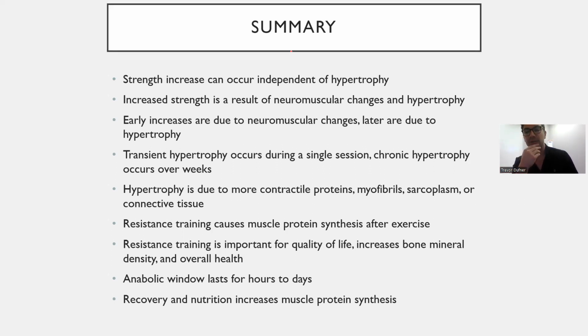Resistance training causes muscle protein synthesis for exercise. So resistance training stimulates muscle protein synthesis. Resistance training is important for quality of life, increased bone mineral density, and overall health. And so this is actually what my thesis was on in my master's, was that yes, cardiorespiratory health is becoming a great track of long-term health and lower mortality, but increased muscular strength is also becoming a massive factor.